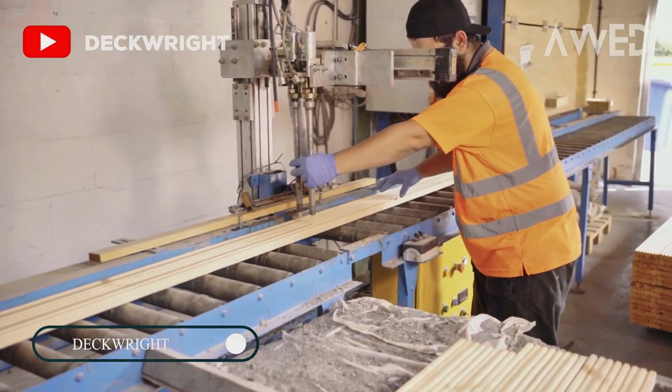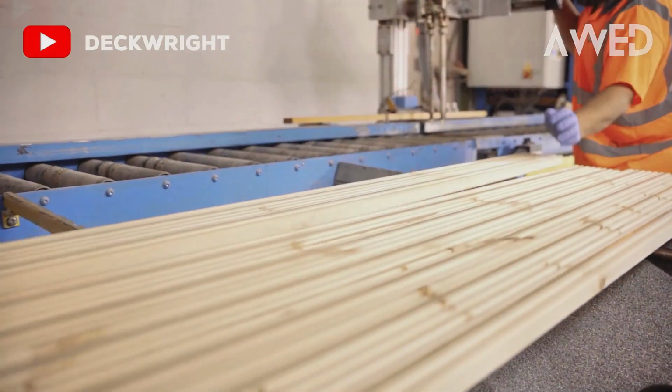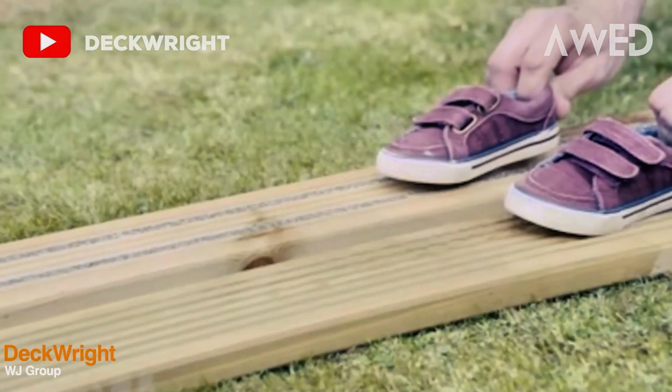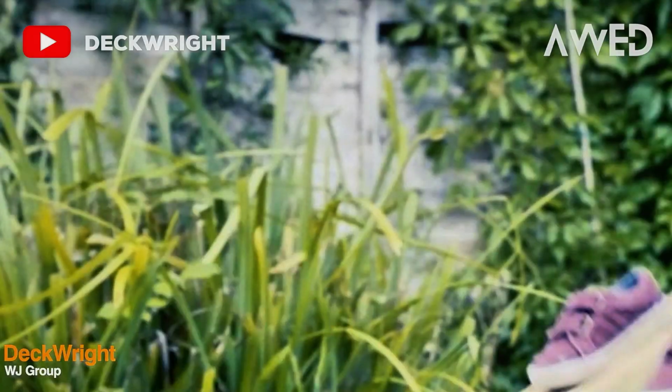Deckrite, the UK's leading manufacturer of anti-slip decking boards, delivers unmatched safety. In PTV tests, their boards scored 71 points, ensuring minimal slipping risk even on dirty or damp surfaces, a crucial feature for terraces and stairs.